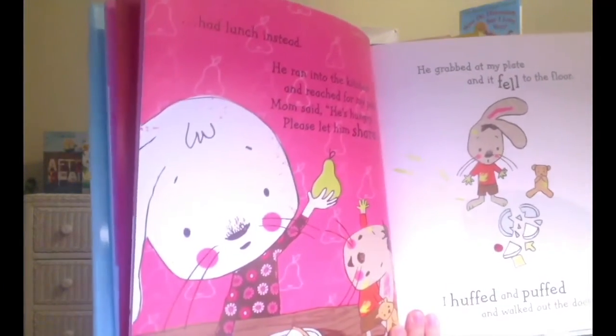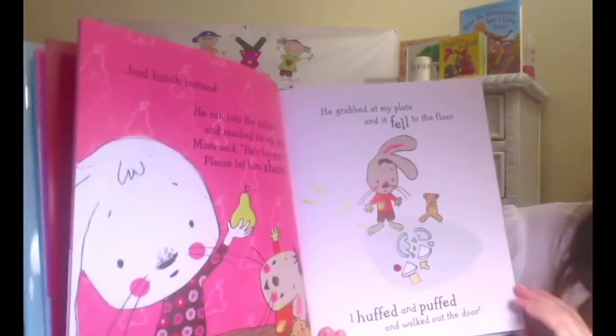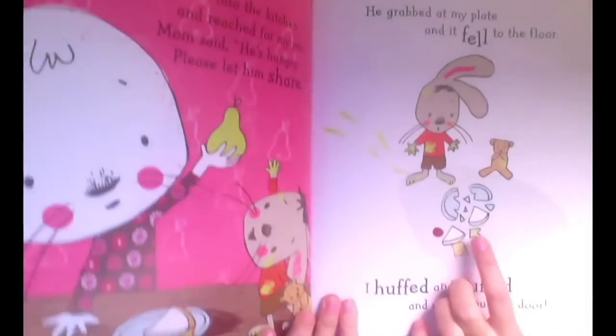He ran into the kitchen and reached for my pear. Mom said, he's hungry. Please let him share. He grabbed at my plate and it fell to the floor. I huffed and I puffed and I walked out the door.